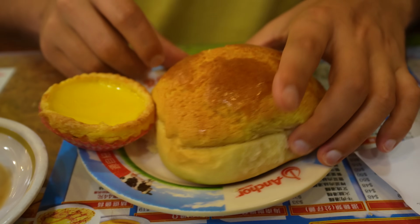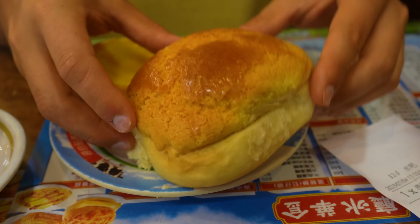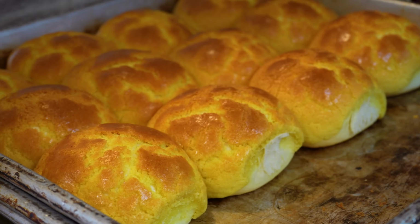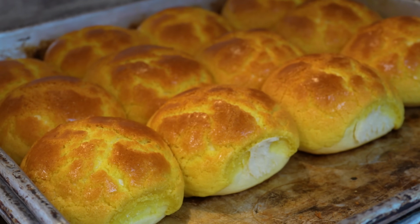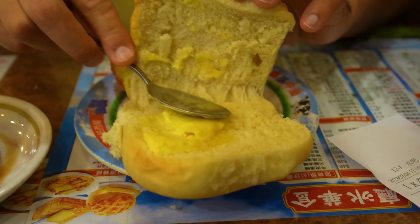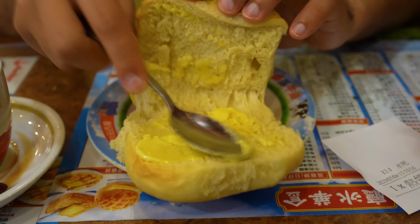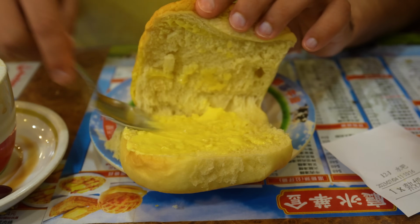This is the famous Hong Kong pineapple bun. So there's not actually pineapple in it. I guess it's just the appearance. And this one is filled with a chunk of Anchor butter, so that branded butter. Give that a little mix around there, and that looks so good.